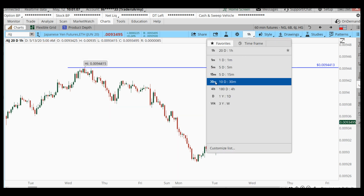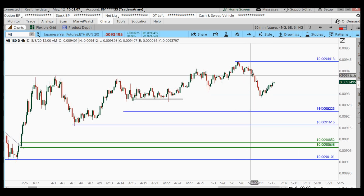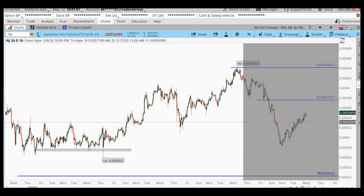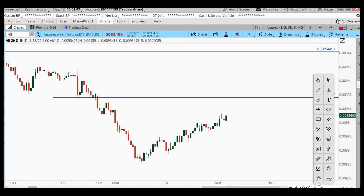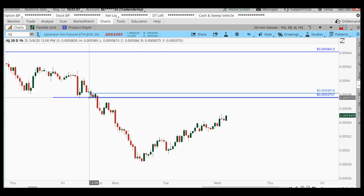Now, my 4-hour trend in the yen, we've got lower swing lows, lower swing highs. This is really my better level now to look for price to come back to for a reversal. So when I look at that on the 1 hour, it becomes this area of supply up above.